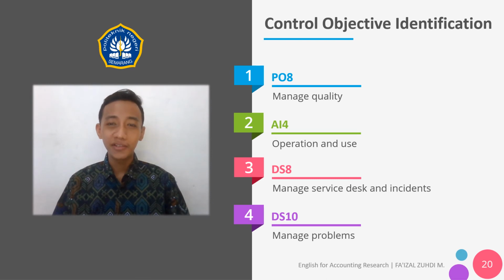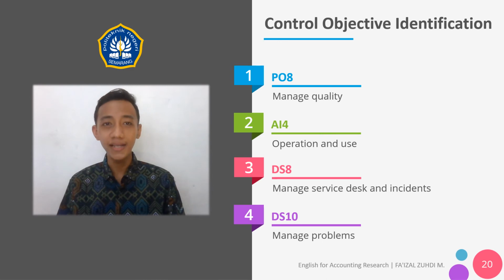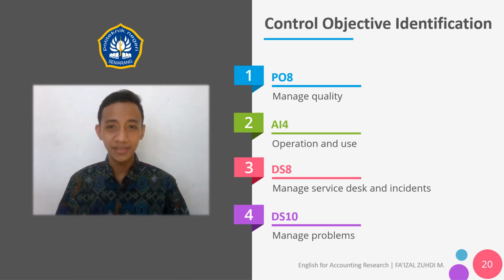Well, the next step is control objective identification. Each IT process in COBIT 4.1 has detailed control objectives that become control tools for the IT process. The control objectives related to the problems in this research are in PO8, AI4, TS8, and TS10. The problem about IT procedural documentation is related to AI4, operation and use, while the problem about recording some transactions manually is related to PO8, managed quality. Reported incidents are related to TS8, managed service tests and incidents. And documentation for IT problems is related to TS10, managed problems.